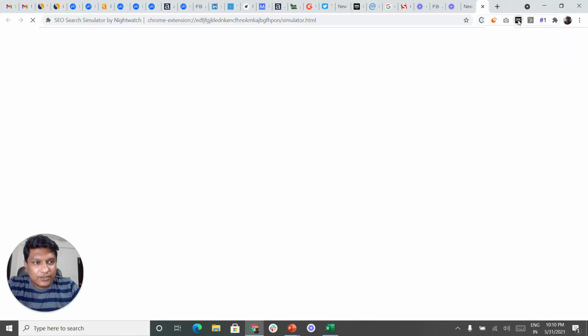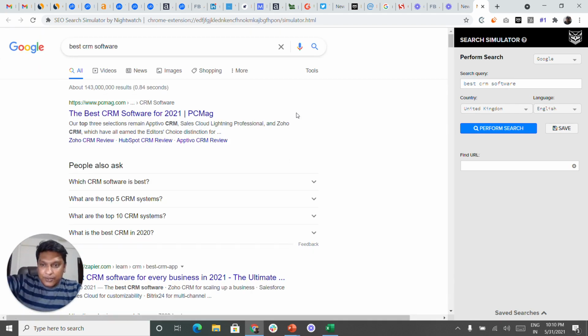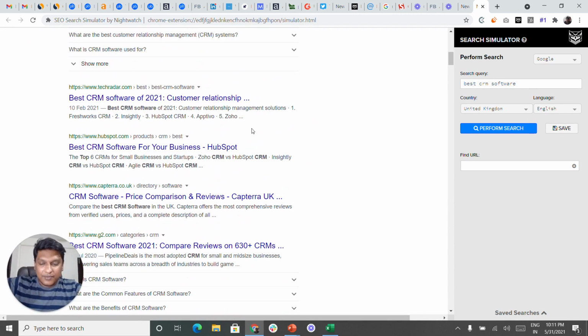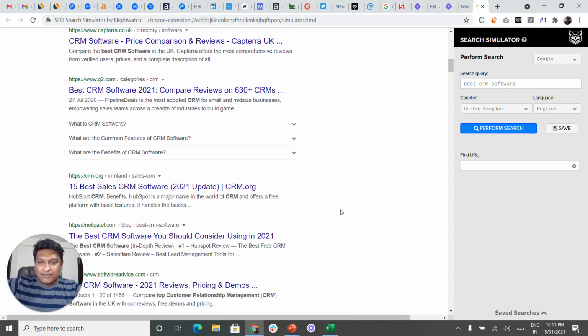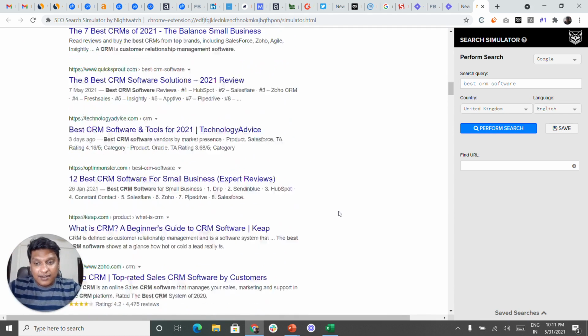This is the Chrome extension I was talking about. Just click on the Chrome extension and put whatever keyword you want to track. Let's say you want to track best CRM software, who is running Google PPC ads in the United Kingdom, you can just do that. What the plugin will do is show you the exact SERP in the United Kingdom. Because when you are browsing from India, it will give you India results and stuff like that. When you use this plugin, it will give you that country's search results.